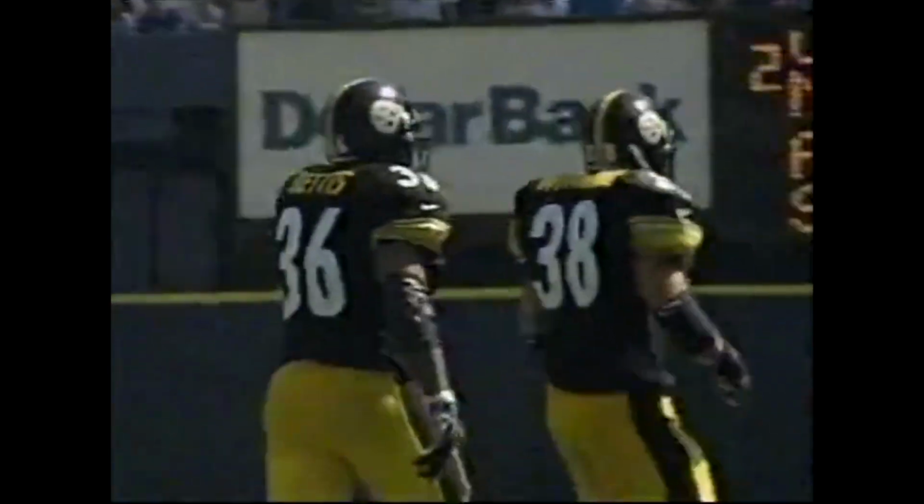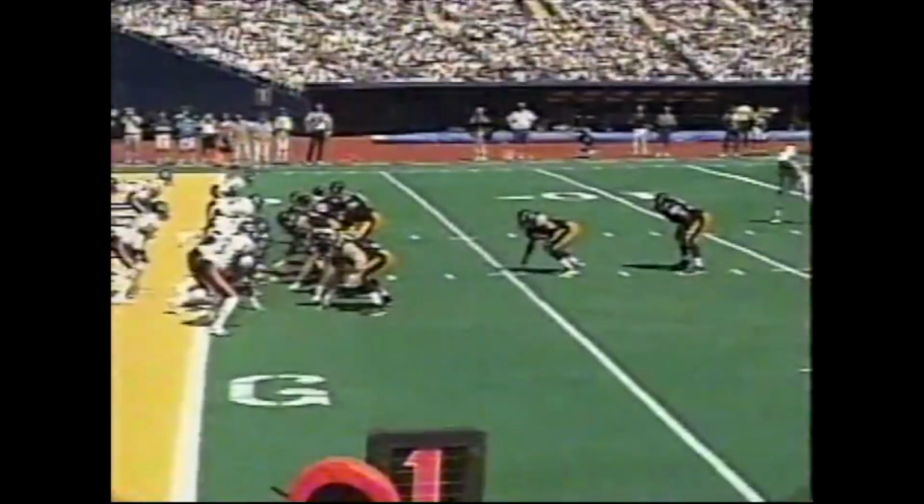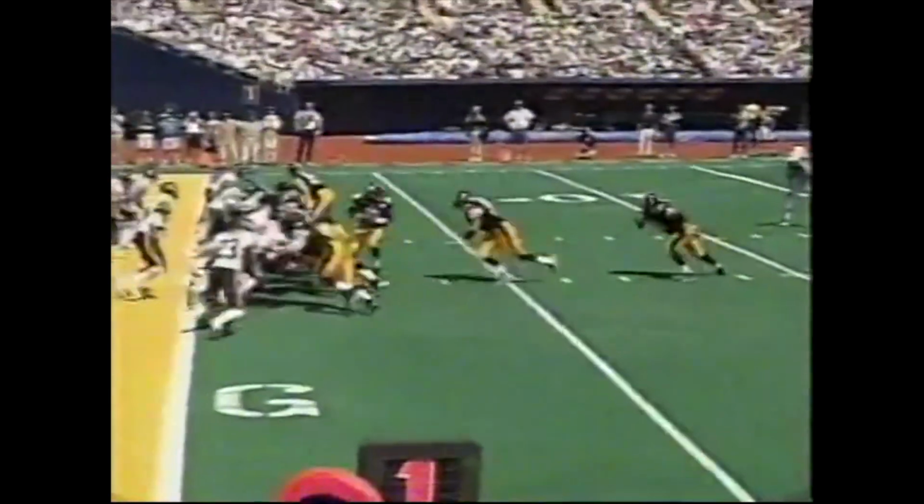Well, you know you're in trouble when you've got the Pittsburgh Steelers first and goal to go on the 1-yard line, and there's Jerome Bettis sitting back there in the backfield, ready to build up a head of steam. He is going to be tough to stop.